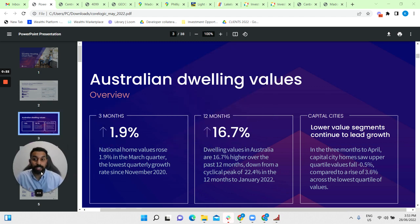The reason we're focusing on an affordable stock for investments, and this is your price ranges between your 500 to 700,000, is because that's the end of the market that is likely to continue to grow. With rates rising, inflation levels increasing, meaning people's living expenses are going up, people's borrowing capacities will be coming down. So we're already starting to see a bit of a softening on that top end of the market. You can see here from CoreLogic data that the 3 months leading up to April, we saw capital homes see a 0.5% drop in values.